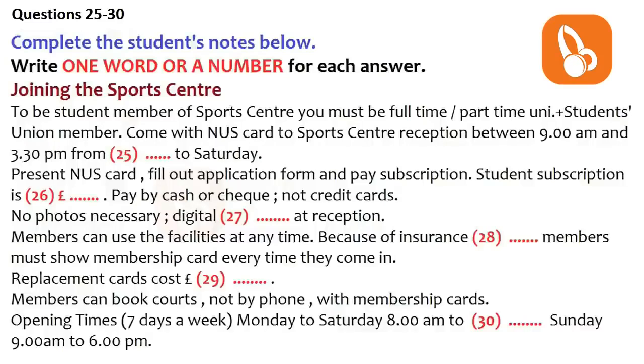You must come to the Sports Hall reception between 9 a.m. and 3:30 p.m. from Tuesday to Saturday. The membership secretary does not come in on Sundays and Mondays. You must present your NUS card, fill out the application form and pay the subscription.